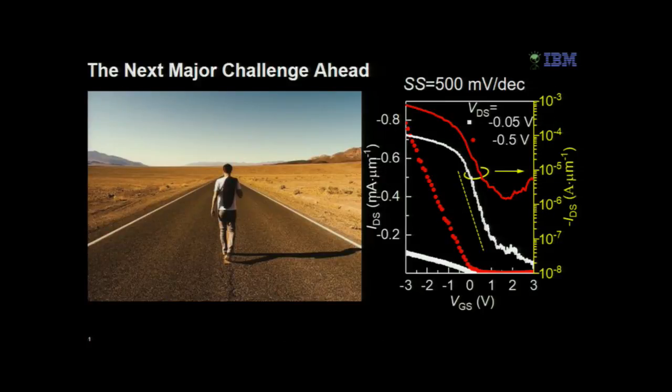So what is the biggest next problem down the road? Well, you get some clue from the transfer curve of the array transistor we just described. Despite its excellent on-state performance, this device has a horrible sub-threshold swing, about 500 millivolts per decade. Why is this so bad for the nanotube array transistor?